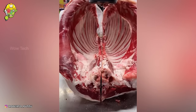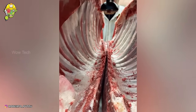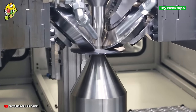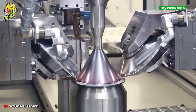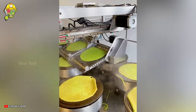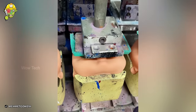Are you ready to enjoy a delicious grilled rib tonight? Shaping automotive components using the pressure from rotating rollers. The eye printing process is an indispensable step to create a special and attractive look for the dolls.